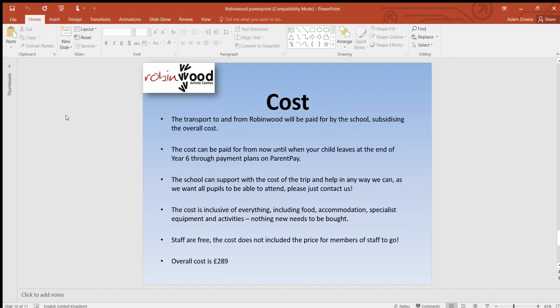Now, the key part is the cost of the trip, which obviously I'll go through right now. You can see it is there at the bottom. But the transport to and from Robinwood is paid for by the school, which obviously reduces the trip by quite a bit. It can be paid for from now right up until when your child leaves at the end of year 6 on parent pay. So you can pay a little bit every week, as much at different times of the year, but there's plenty of opportunity over that time period to be able to do it. It doesn't need to be paid by the time that they go on the trip. They've still got until the end of year 6 to be able to make those payments as well.